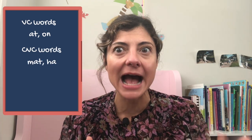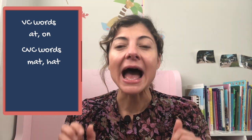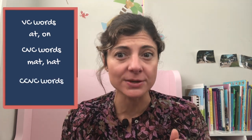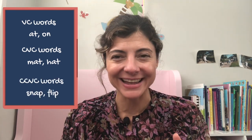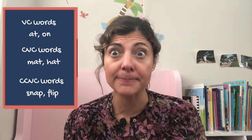Okay, so to put all of this into context, the stage we're at the moment is this. My child has finally learned all the letter sounds and she's getting pretty good at blending VC words such as on or at, CVC words such as cat or hat or hop most of the time, and even CCVC words. Well, we're working on that at the moment. But this is where the trick, I think, is really paying off.